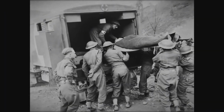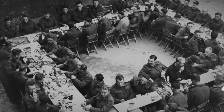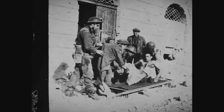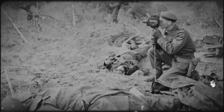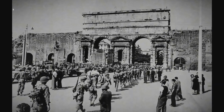Late 1942. Defense Research Laboratories, Ottawa, Canada. The atmosphere inside the cold, utilitarian testing lab is tense, filled with the smell of burnt propellant and nervous energy. Dr. Alistair Finch, a Canadian physicist, sketches furiously on a chalkboard, illustrating a cone wrapped in a fragile casing. He taps the drawing with his chalk.